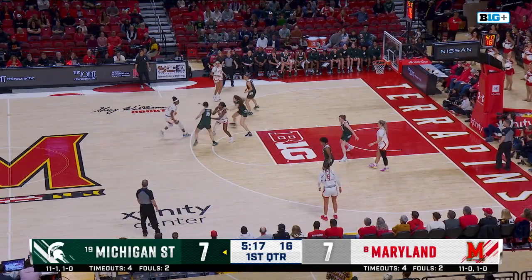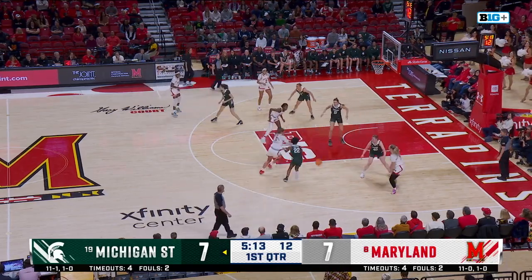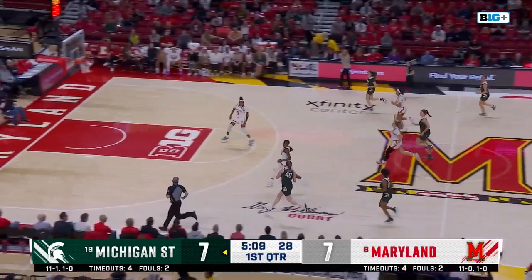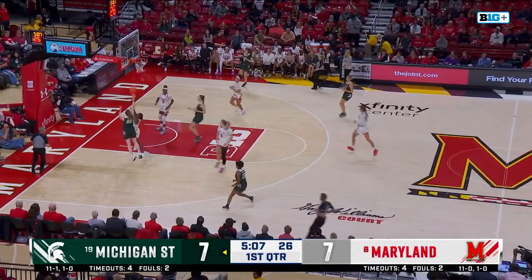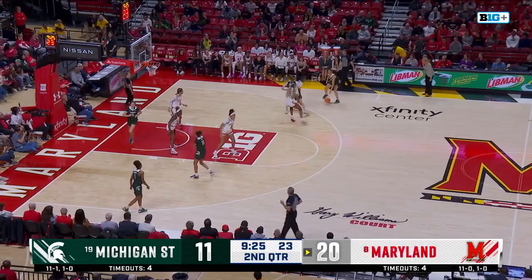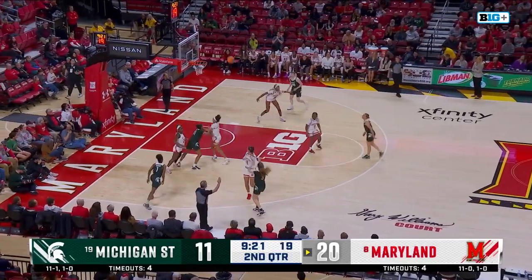Terps just 1 of 8 from the field so far. That one field goal was Kubek's 3 on the last offensive possession. Tries to find Poffenbarger cutting into the lane, but it's taken away by A-Rault. 20th steal for her. I guess not a turnover if she was fighting for the board, but still, for Dulce, she's just got to work with the little things because the rebounding has been so good.